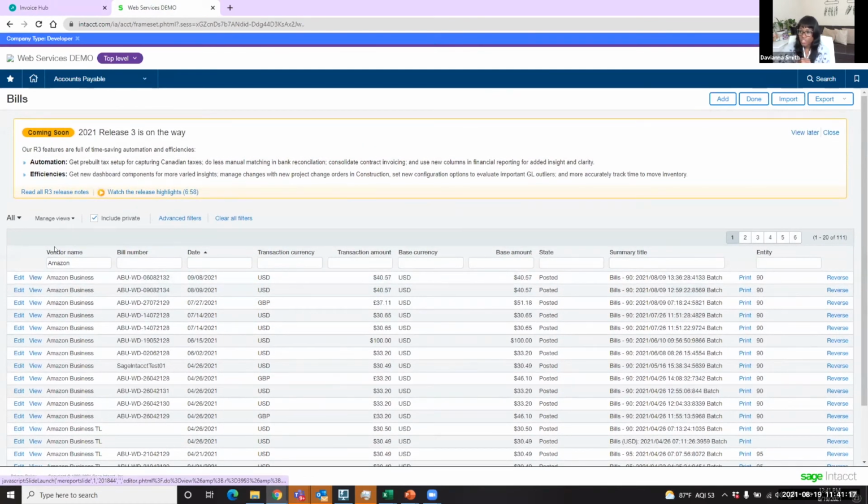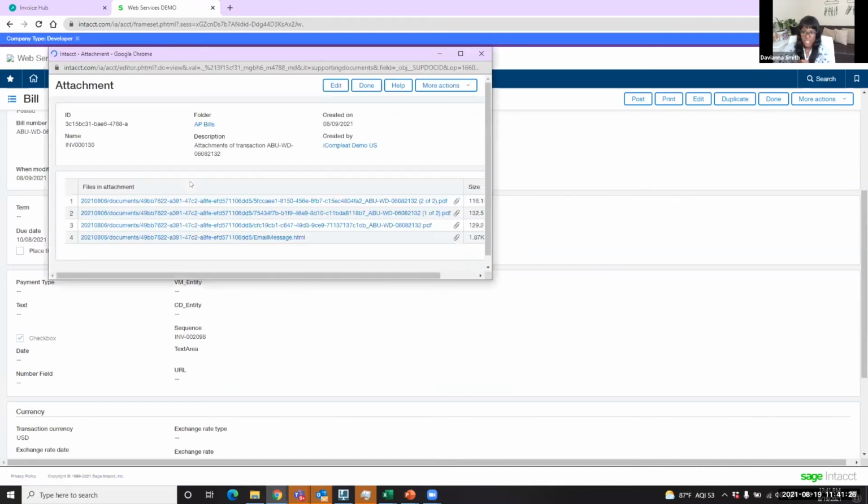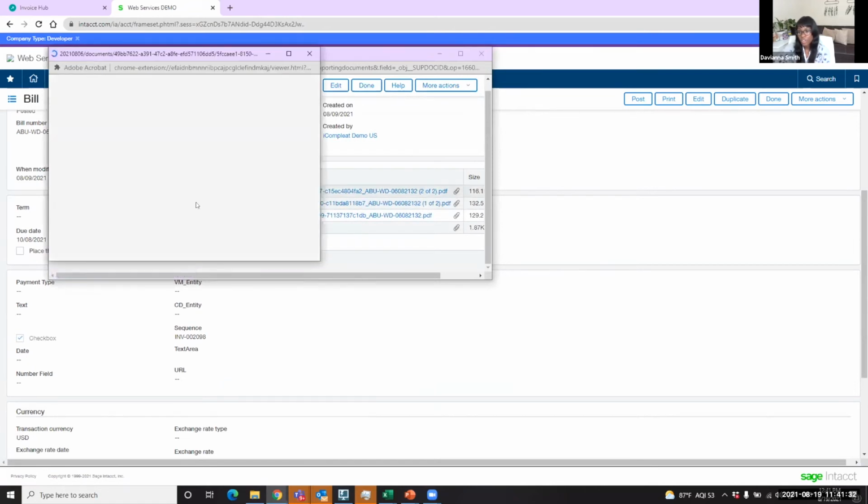And any invoice that we've posted is actually going to have the full attachment. So the full link to iComplete, number one, and the attachment details are going to be included on that posting information. So we'll always have an original copy of our invoice available to us once we post it directly into Sage Intacct.